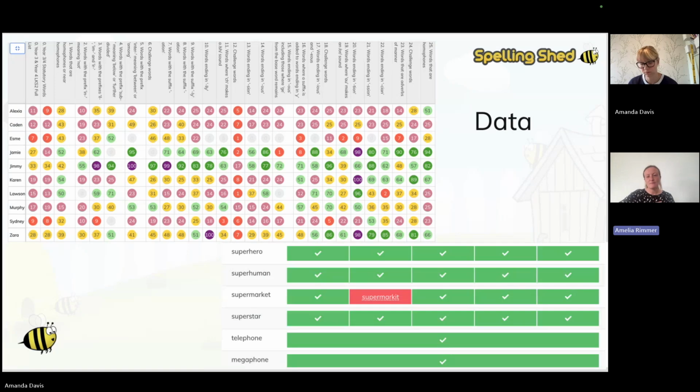So this all feeds into a lot of data that you get from your assignments. Here I've got my data grid that shows all my children, and across the top I've got all the objectives from their year group. This can be really good for gap analysis because I can see, for example, objective 12, I've got lots of children on red. So that's maybe showing that I need to do that lesson in class again because children are really struggling with those specific challenge words.